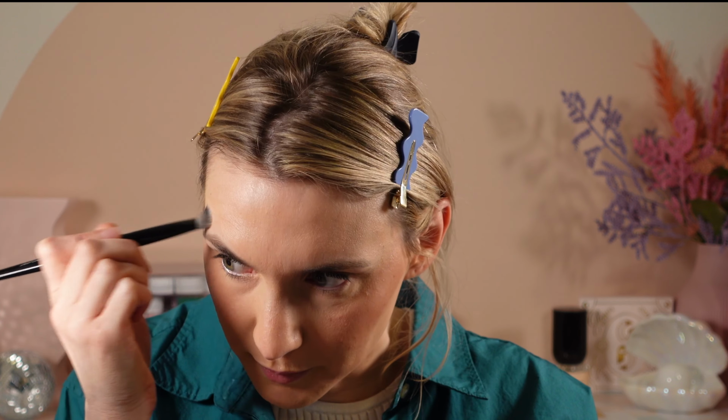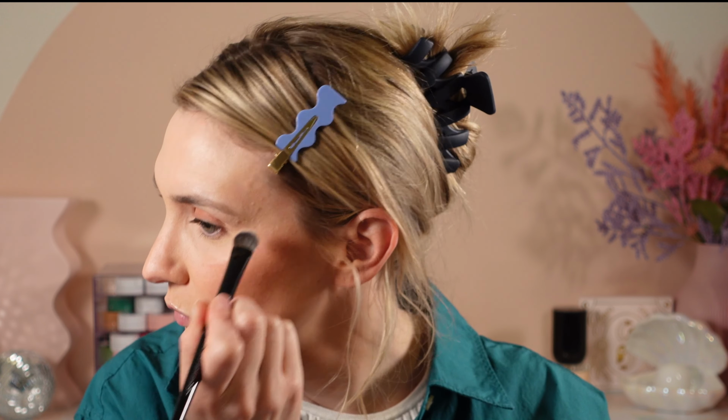Oh, this is so pretty. And this brush is actually perfect for this. I'm gonna apply a little bit on the outside of the brow bone. It's very, very dewy. Okay, I'm liking how glossy this is. Hopefully the camera is picking it up, but it is a very glossy highlighter.